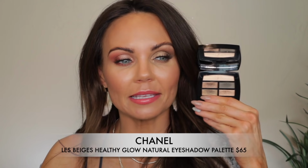So this is the Intense palette, and this is the Tender palette. And you can see I'm wearing Tender on this eye and the Intense on this eye. The Intense is all solid shimmer, this entire palette shimmer. This palette has some soft shimmer mattes. They're more matte, but they do have a little bit of shimmer in them in the Tender palette.